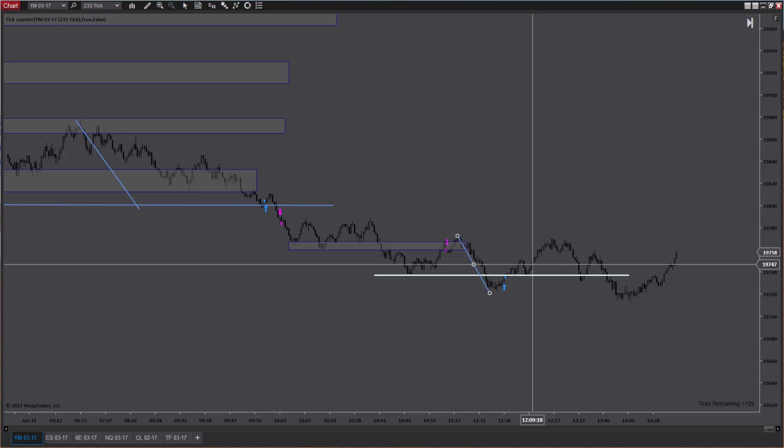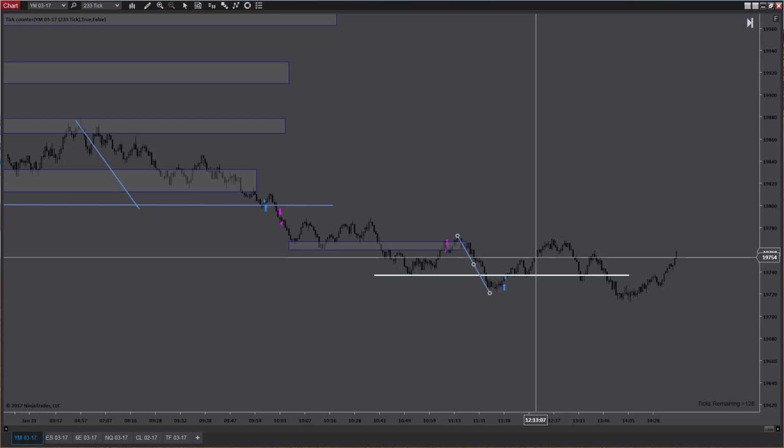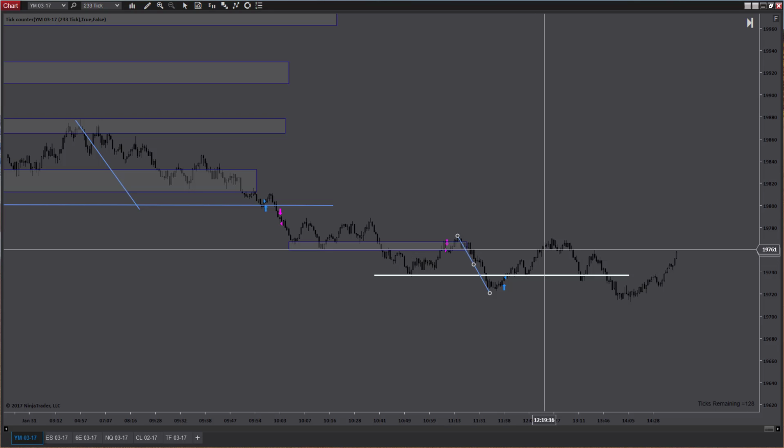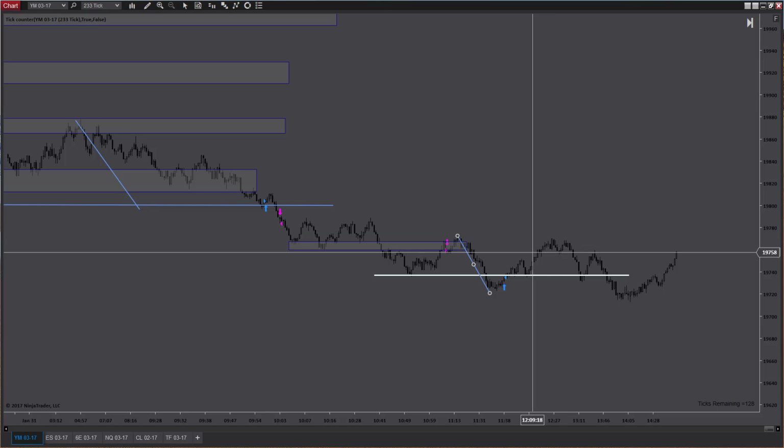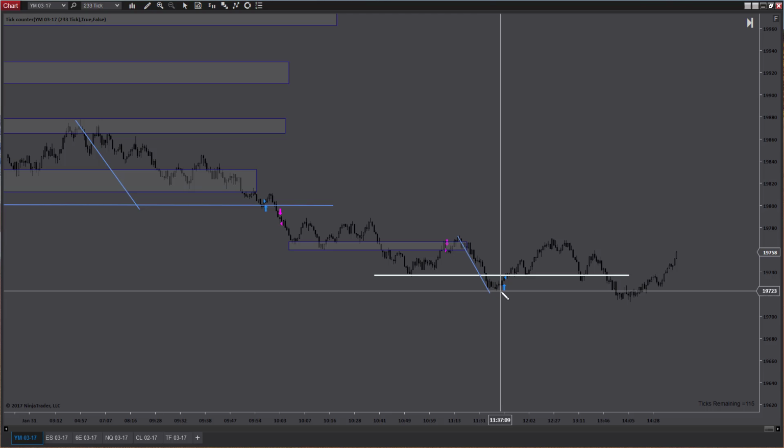Okay, so now the buyers came up here, and this is where I had to leave today. I don't like to trade past 12, not for any particular reason. It's just I like to have lunch, and then I have to go pick up my daughter and stuff. So, and I take care of my errands in the afternoon.